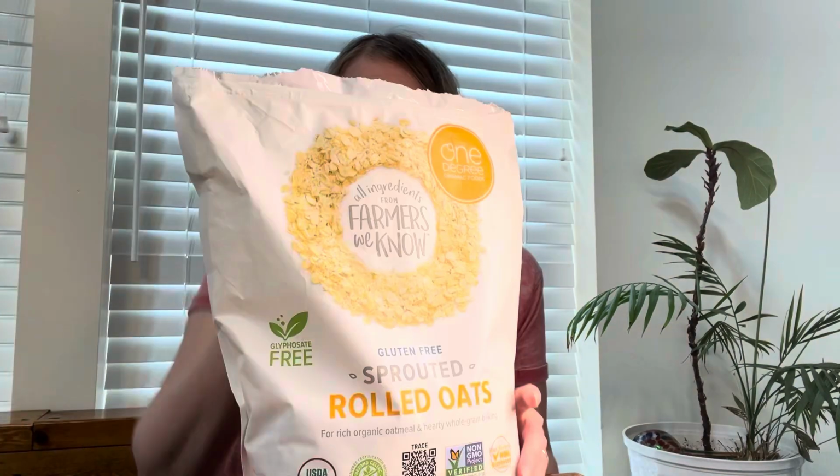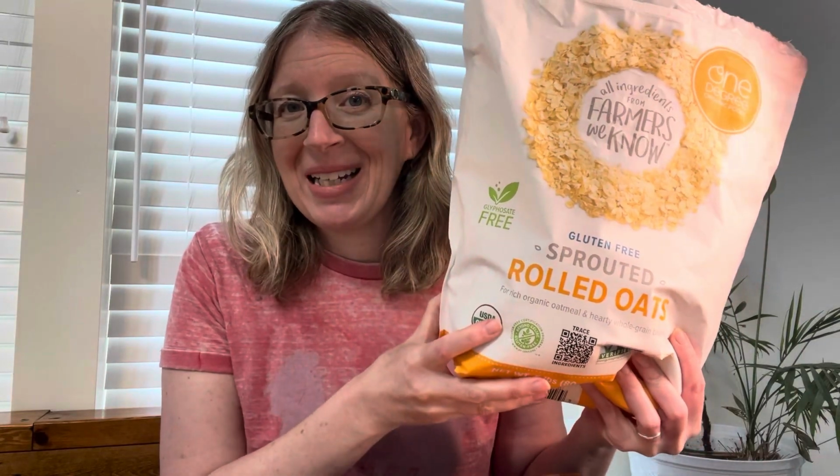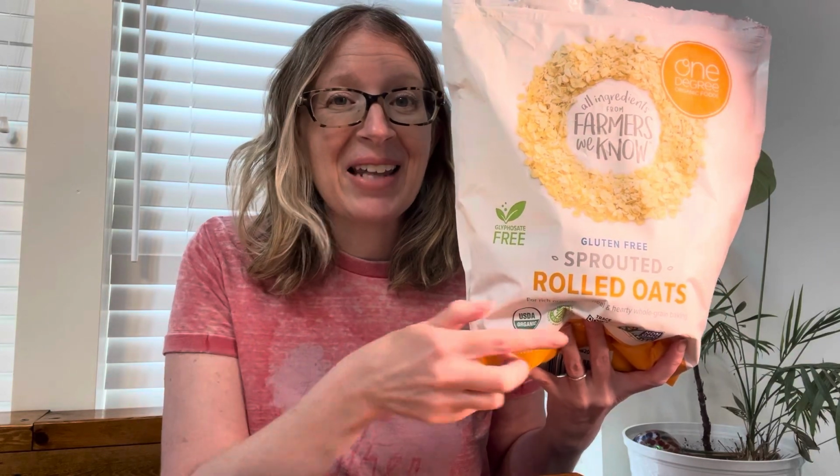The next thing that I always get at Costco is the sprouted rolled oats. You get this great big bag right here for $10.99. There's so many awesome things about these oats right here. First of all, they are gluten-free. Secondly, they are glyphosate-free, which means they are not a GMO product. And then they are sprouted, which is extra easy for digestion. So these are a win all around.